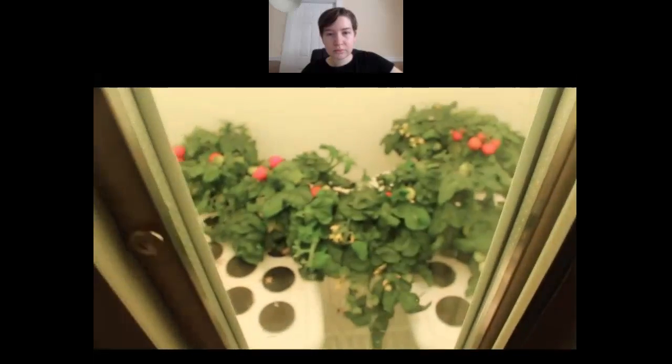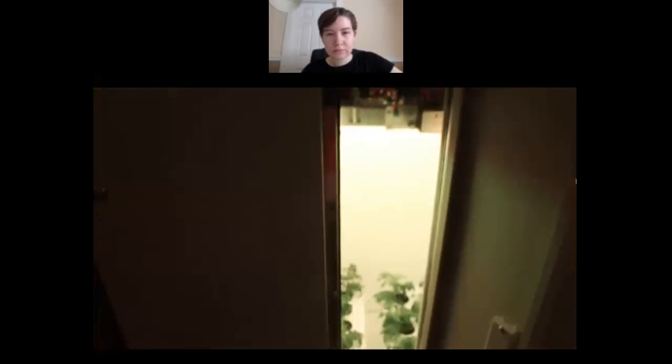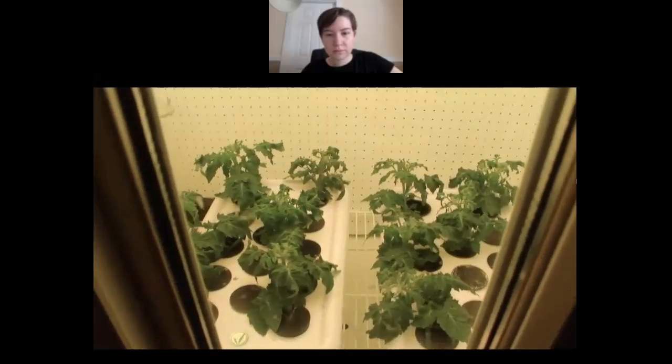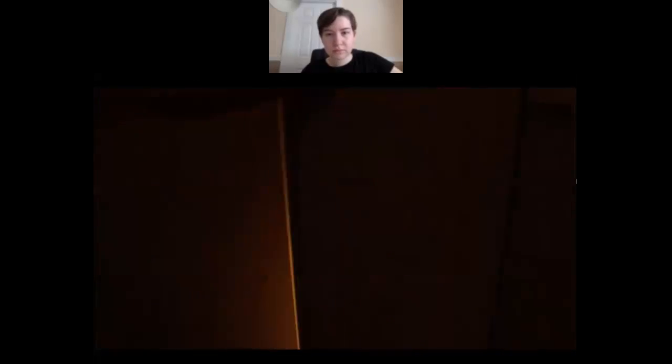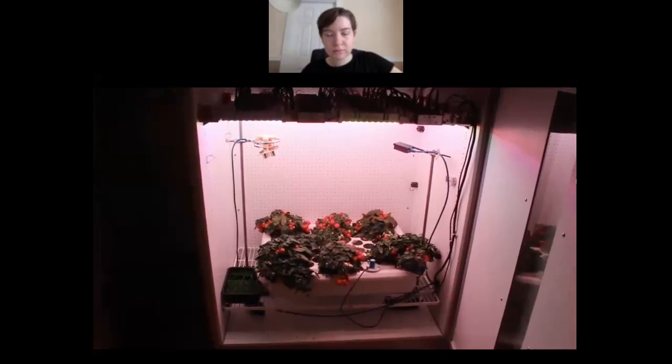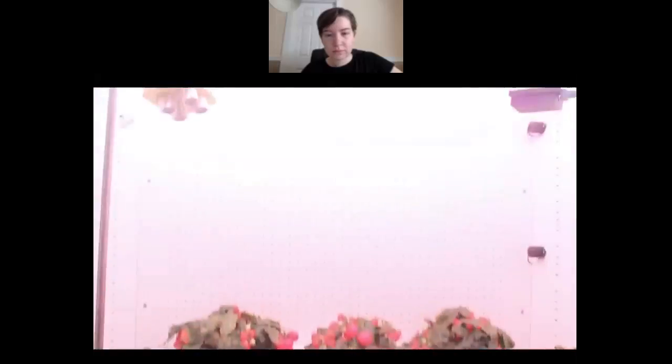Here's another growth chamber. These are some pretty mature tomatoes that are growing under those LEDs. And then the next one is some more tomato plants we're growing. These are a little bit younger, so they haven't had any fruit yet. But I'll close that chamber up again so they can continue. This is the batch that we're going to be doing our measurements and analysis on today.